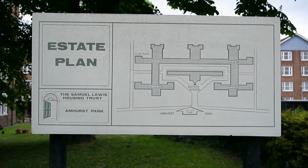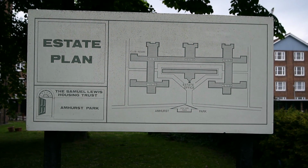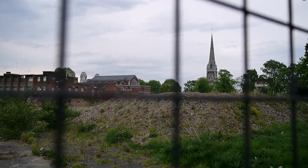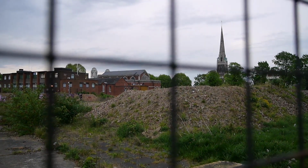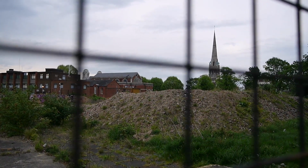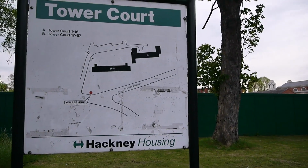There's a beautiful geometry to that estate plan. This Amherst Park, Samuel Lewis Housing Trust estate. So I'm on the edge of Clapton Common, and this looks like a blitz site, doesn't it? I think I have a photograph of what was here before. From memory I'd say there was a tower block here. I think I photographed it a few years ago. Yeah, it's Tower Court.